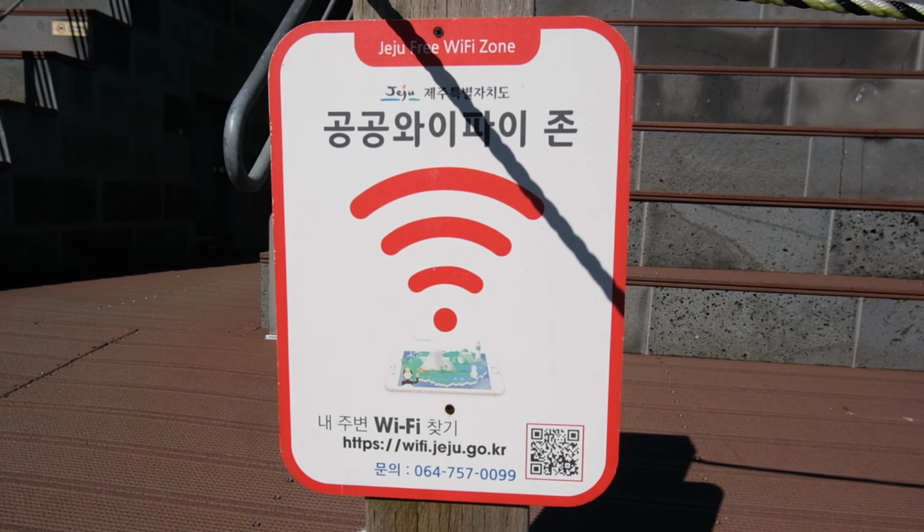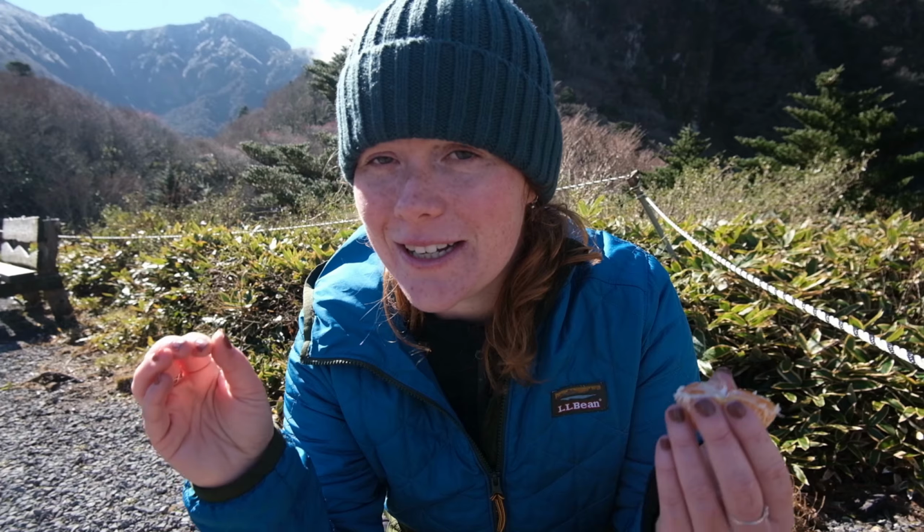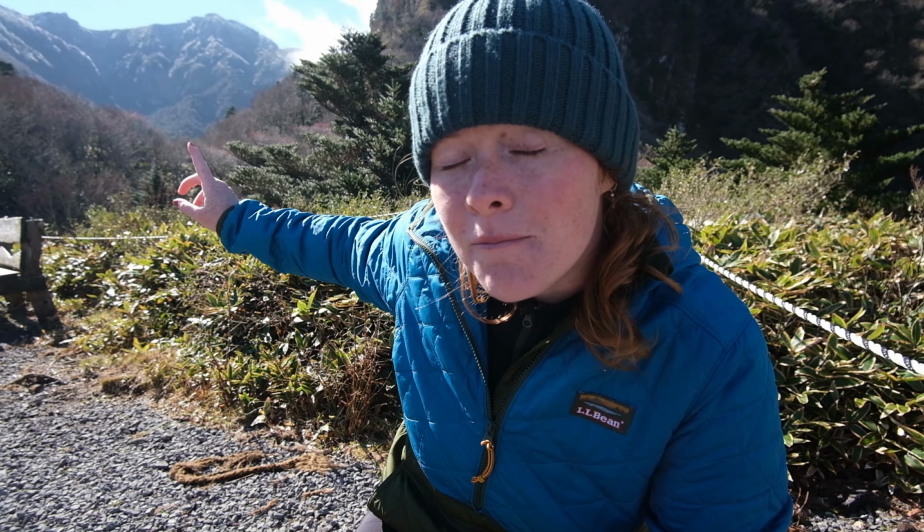So we just noticed a Wi-Fi sign over here. There's Wi-Fi at 1,500 meters on top of the mountain. I can't believe it. Korea's fabulous. But while we've been sitting here eating our lunch, we've also spotted that there's quite a few people continuing on the trail to go to the top of the mountain.